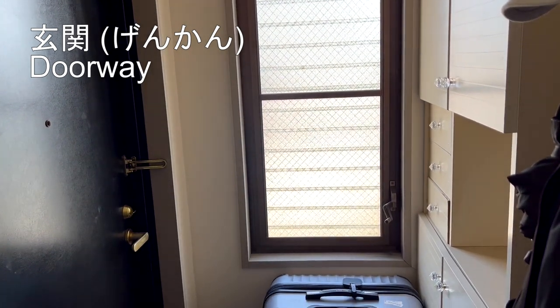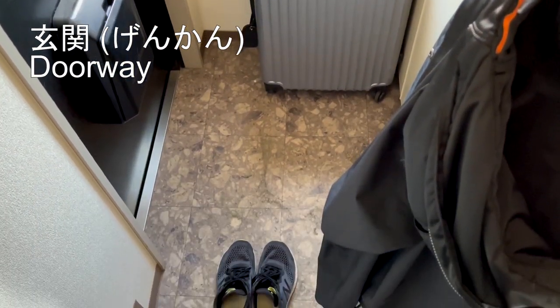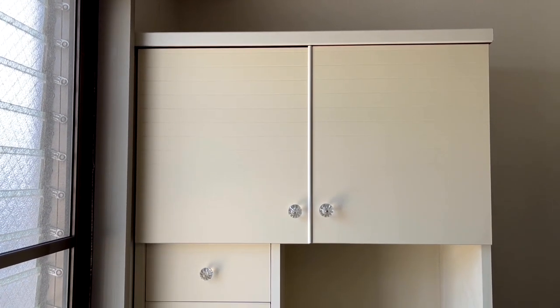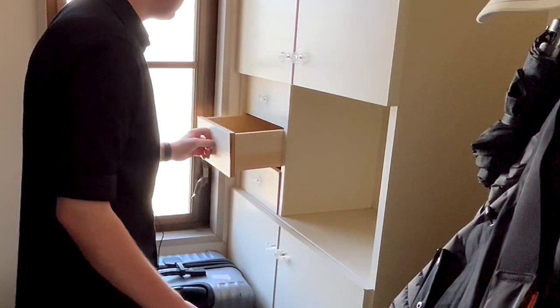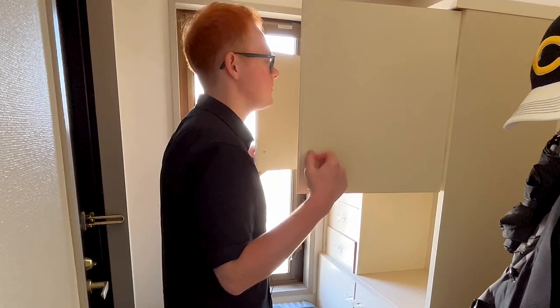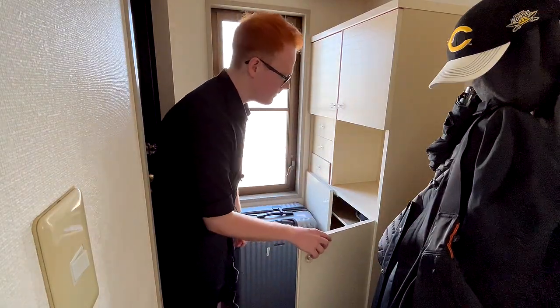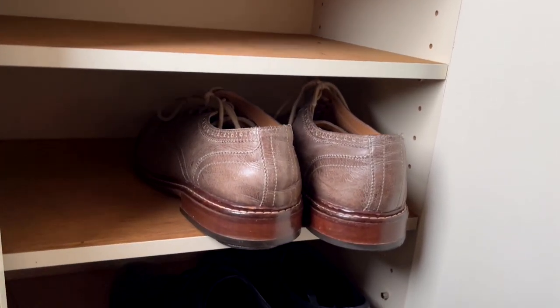So first up, we have the genkan, or the doorway of the apartment, which is probably the dirtiest place of the whole apartment, because this is where we all take off our shoes before entering the house. It's not much, just a couple of cabinets. Currently there's not really anything in here. All the drawers are empty, but in this cabinet, for example, I have a bunch of papers from when I signed the contract to my apartment. And in this cabinet is where I keep all my shoes, like dress shoes for when I wear a suit to the office for my normal job, not YouTube.